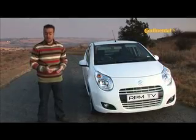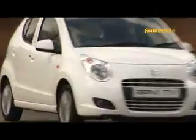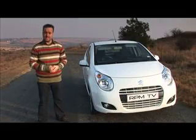And now that we've got it in our long-term fleet, we'll see how solid it stays. We'll pay particular attention to how well the engine loosens up and how hard wearing the interior plastics are. And of course, we'll keep you updated over the next year or so.